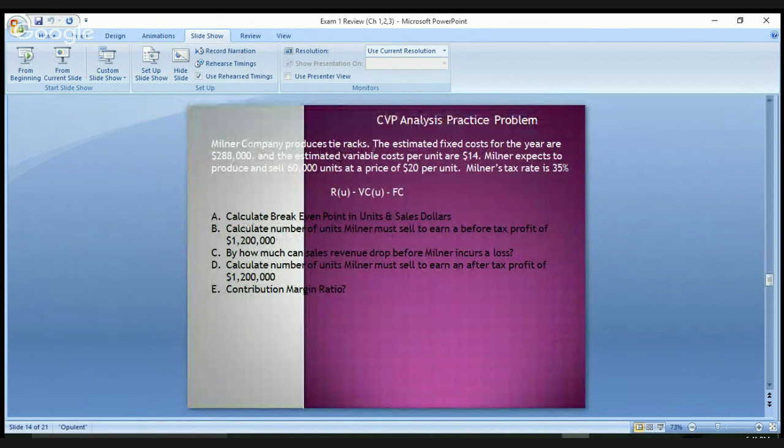All right, so Milner Company produces tie racks. The estimated fixed cost for the year is $288,000. The estimated variable cost per unit is $14. And Milner expects to produce 60,000 units, and the tax rate is 35%. All right, so calculate the break even in units and sales dollars.